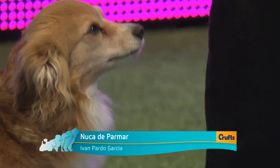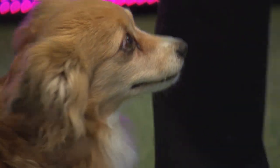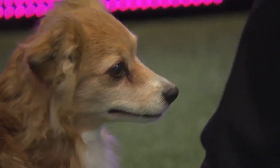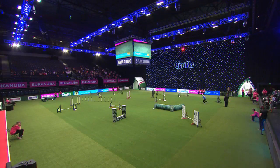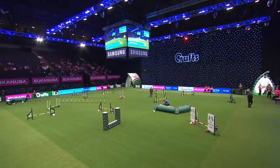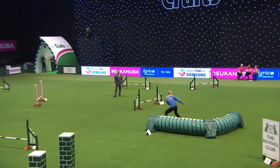This is Ivan Pardo Garcia with a Tibetan Spaniel called Nuka de Parma, 9 years old. Surely he calls him Nuka at home. You can't say, come for your dinner, Nuka de Parma. Away they go. I would think so.